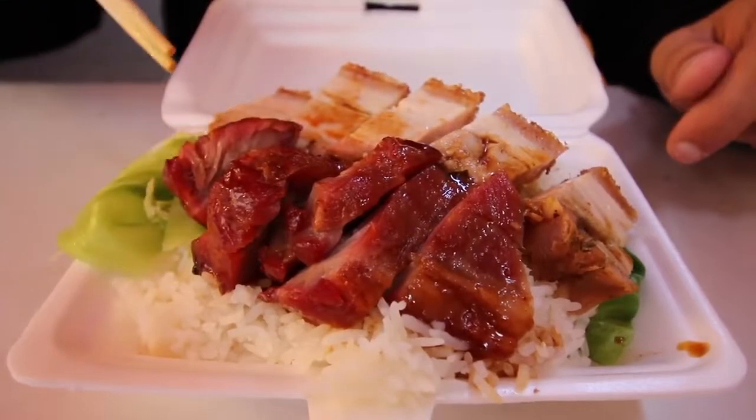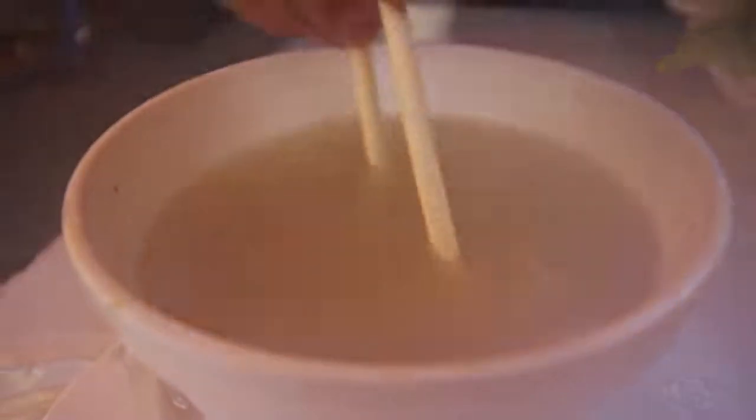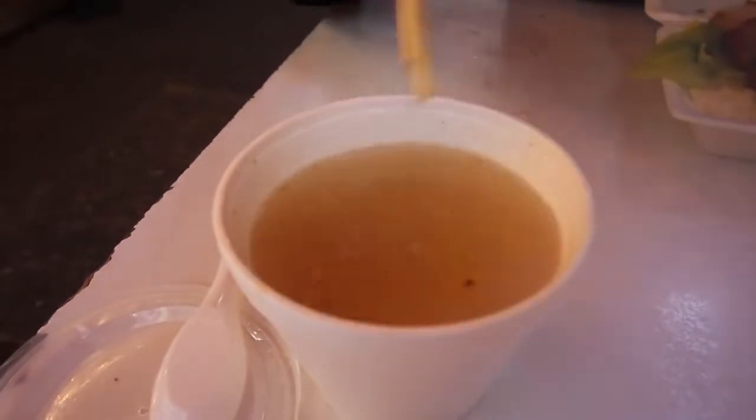We've got some greens under here, and then over here we've also got a soup, which looks like a pork bone soup. There's some bones, some meat going on in there, and this also looks really good. So let's dig into this meal now.